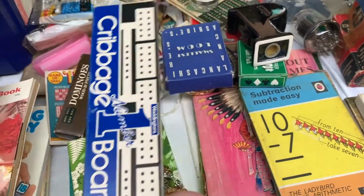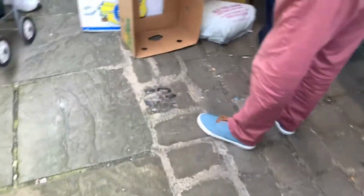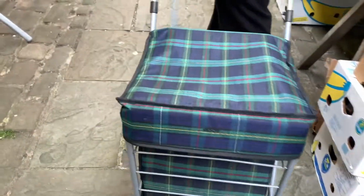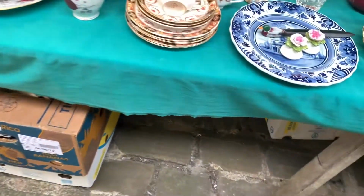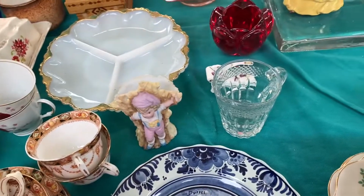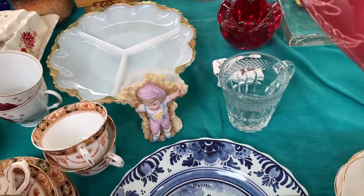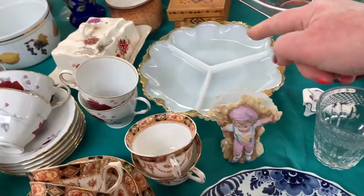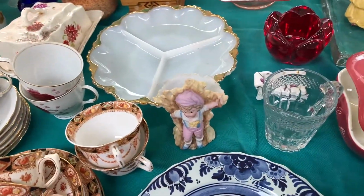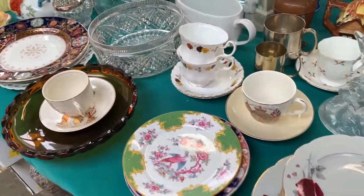Good morning, you all right? How are you today? Fine, thank you. Yes, sir, I'm good. Oh, look at that. I love that. It's got a chip on it. Cambridge. Oh, it says foreign, but it's called Cambridge. How weird. Ooh, that's pretty. That little milk glass tray, relish tray. It's all thin.